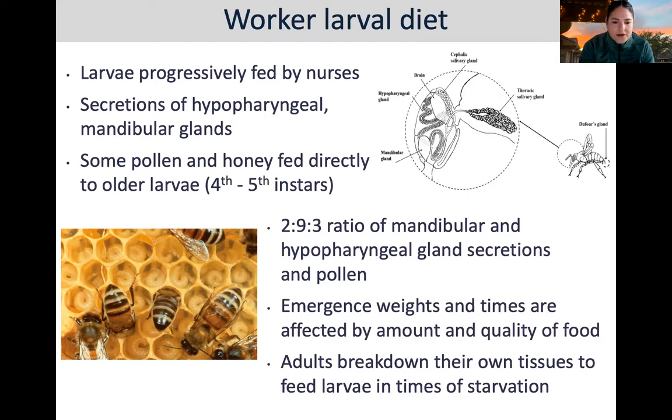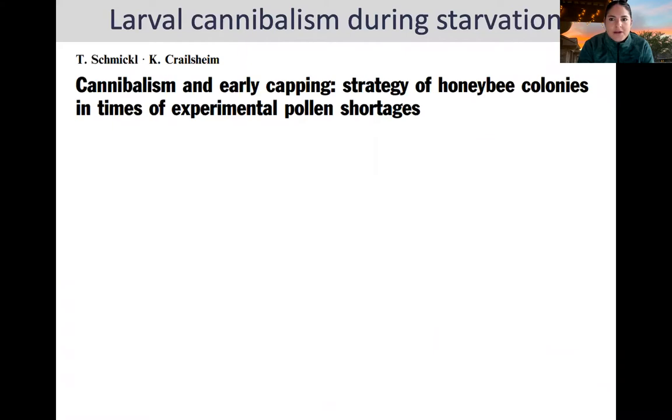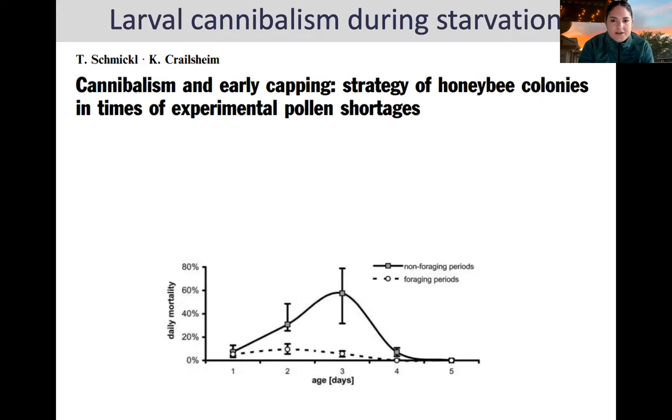For example, if there isn't enough food and there's already been some brood food produced, the size of the developing larvae is not the same. And sometimes the adults will actually start using up their own fat body contents to feed larvae. There's also larval cannibalism during starvation times in some colonies. So you can have cannibalism and early capping of larvae as a strategy for honeybees in times of experimental pollen shortage.